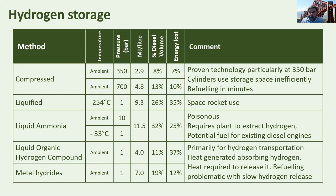Ammonia is an interesting way of storing hydrogen, and it's relatively easily transportable. At 10 bar, it's a liquid, or conversely, if you can refrigerate it to minus 33 degrees C, it's liquid at 1 bar. Obviously, it's poisonous. It's not good to have lots of ammonia on railway trains or cars or whatever. But it's got potential because it could be used directly to fuel existing diesel engines with appropriate catalysts and such like.